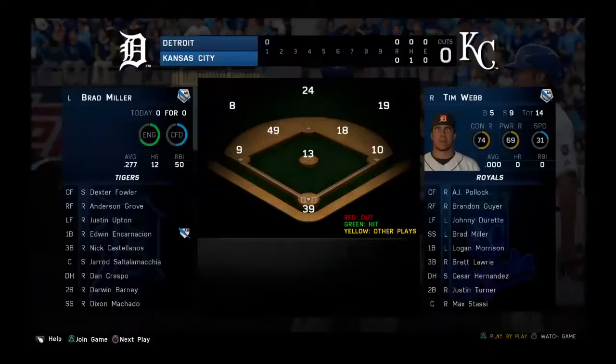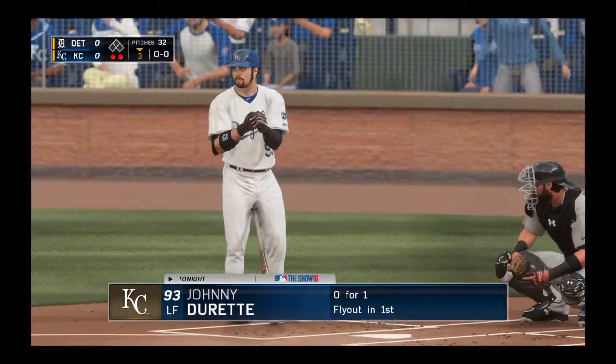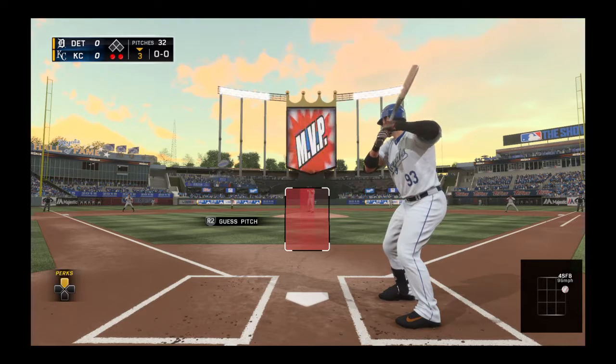And with that, here's a look at the hometown Royals starting lineup card. Anybody catch your eye, Eric? Oh, man, I love what A.J. Pollock does for this offense. Left fielder, Johnny Durrett. Hey, you can do it. No one better. Let's go.